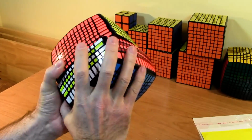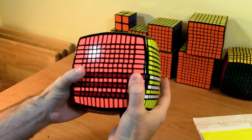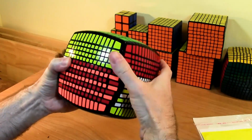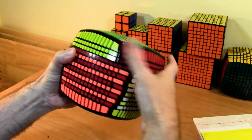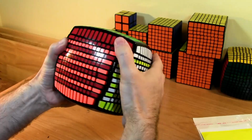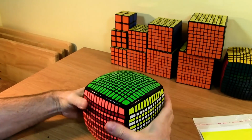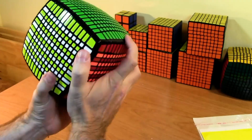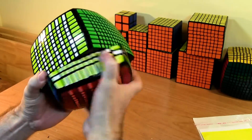This is a pretty big, heavy beast to hold up. I have relatively small hands, so I think it's going to take a little bit of time to break in and get myself ready to solve this with any kind of speed. Anyway, okay, I think I got it back to the way it was in the box. And okay, so you can see how this is going here.